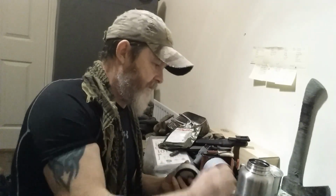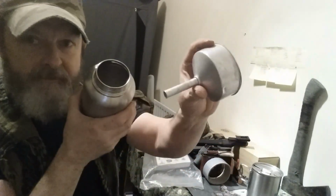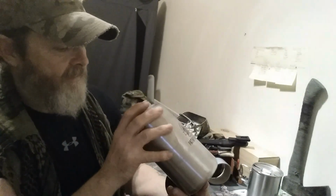Now, you might be wondering, where is the top off your Pathfinder bottle? Well, it's in here. And this is the bottle here. Oh yeah, you can see that in there. That is another little tip.